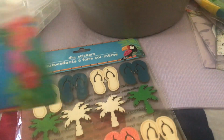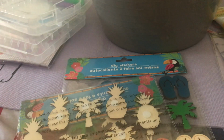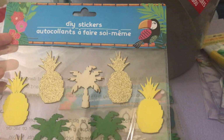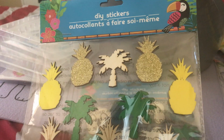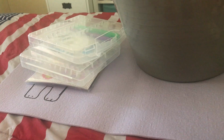Okay, so we have these types of stickers, like wood-type stickers. It's kind of wood stickers, and it's super cute, guys. That's why I got this one, because it's cute. It's a sticker, and this one is a pineapple in a tree. Yeah, palm tree, and there's gold there. And then there are flip-flops, and this one is flip-flops with a tree also. Super cute. That's why I got that one. You know me, if I like any kind of stickers, I have to get it.